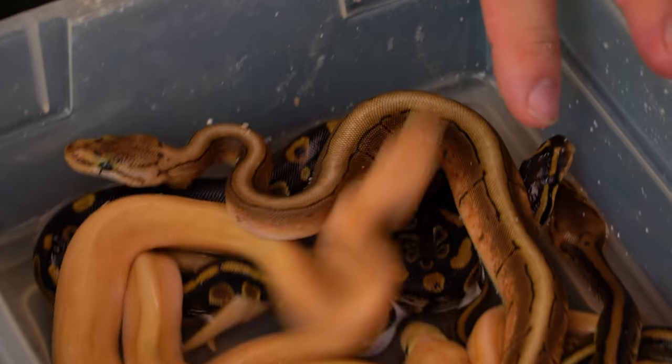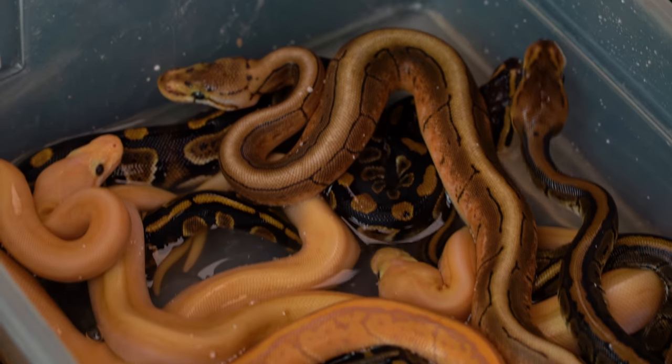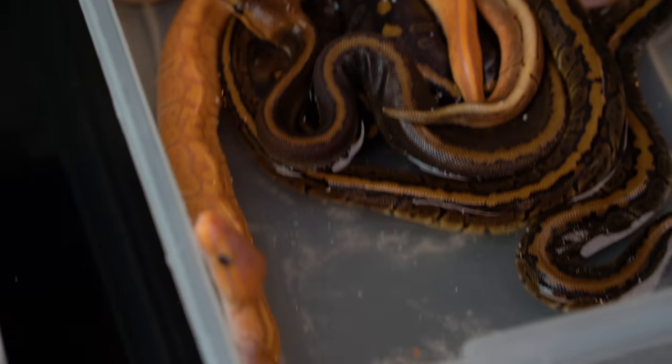Again, sometimes when you only have one egg in a clutch, you don't want to get disappointed, because sometimes you can get lucky and just hatch out an absolute ripper. This other clutch was a little bit more animals. This was actually just a chocolate pinstripe bred to a banana chocolate spinner. So we have all kinds of cool stuff here.